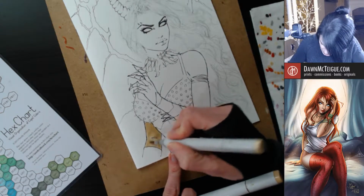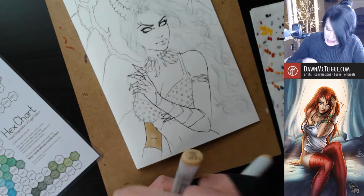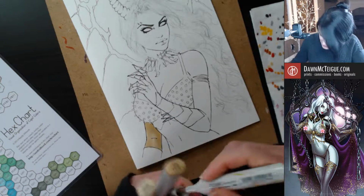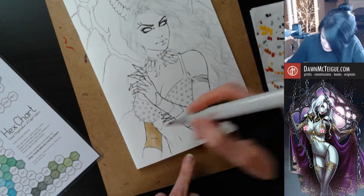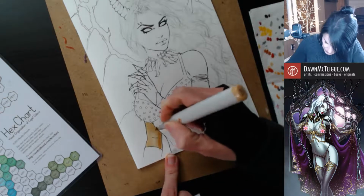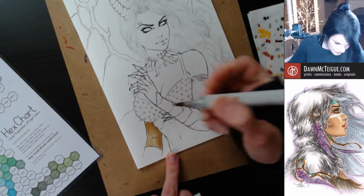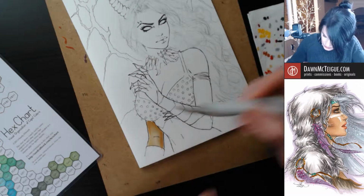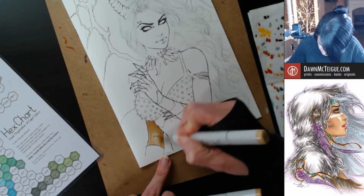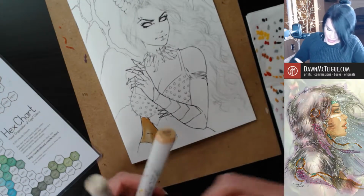So now I'm using E42 again to blend the E31 back in. And then this is E33. Okay, I feel like this is really bringing in that cinnamon tone. And that's the highlight now.